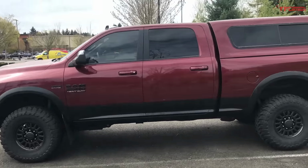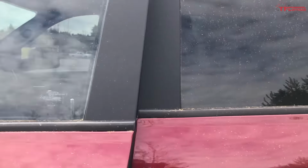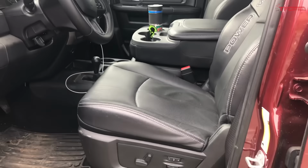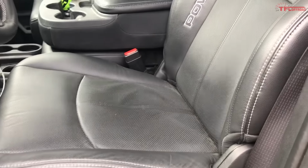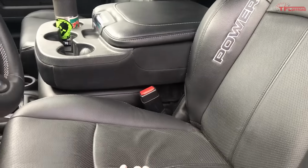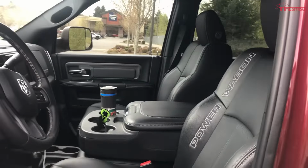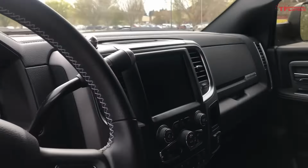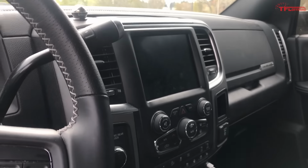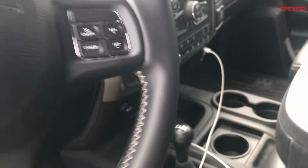I know you guys know what it looks like, but we can go inside real quick. Just take a look. Nice leather seats. Don't mind it, it's dirty. It does get used, but nice leather seats. I suppose there is a little bit of play there in the leather, but heated, cooled, or ventilated, I guess it's called. They're not actually cooled, they're ventilated, but works real well. Got the 8.4-inch screen, I think it is. Obviously floor mounted shift knob for 4-wheel drive. Works great.